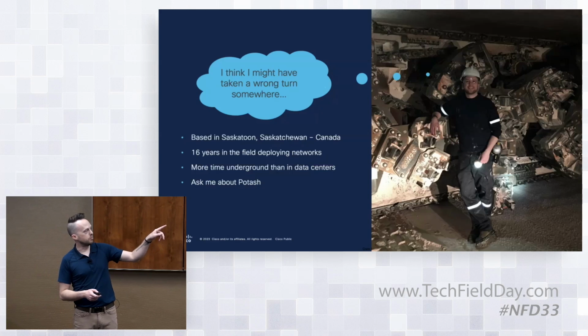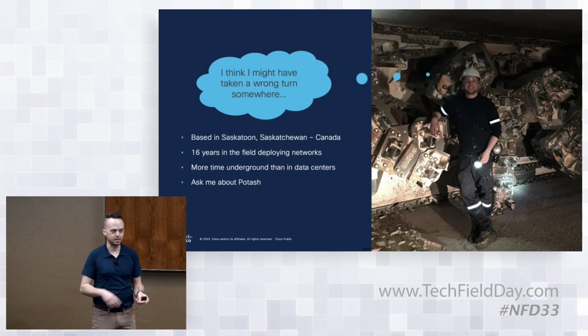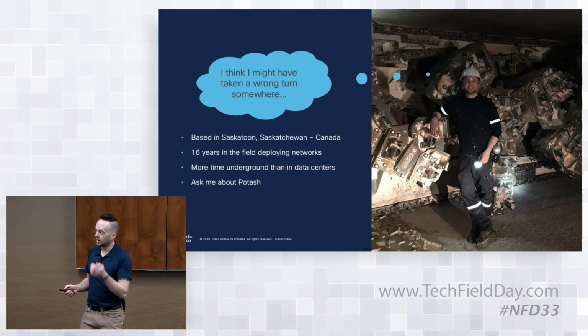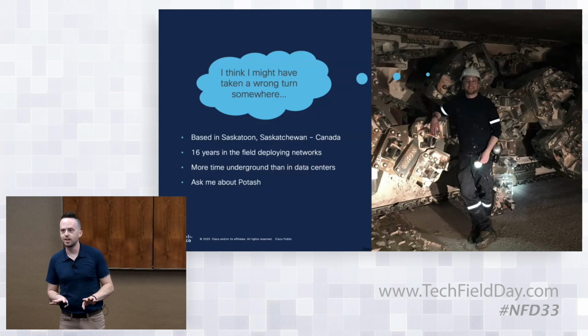This is a mining machine, by the way, called a boring machine. I always have to explain that because it's not boring. It's very interesting, but in this case, boring means digging rock out of the earth. But the story I'm trying to get to here is that I spent 15 years looking around going, I think I took a wrong turn somewhere. This is not the data center I'm looking for.